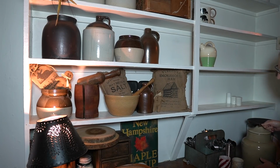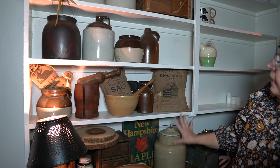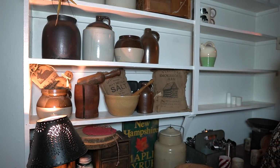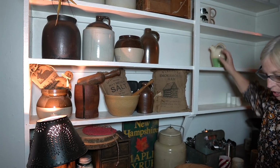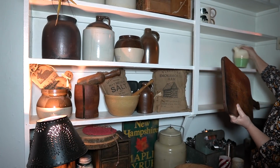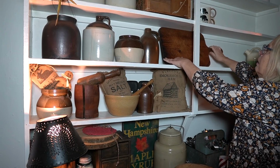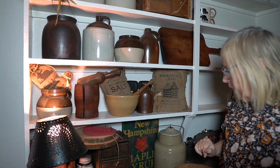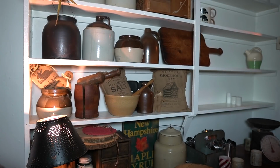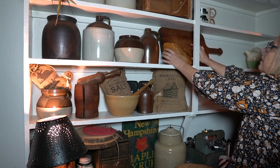I have this crock from Elaine. I think I'll bring that here because it kind of ties in with all the crock themes, and that's the first thing you're gonna see. I'm pillaging all my other displays for this. And I think that fits in there. Pretty much good enough. That's a cutting board, and then I had a smaller one I can put with that one. Just to make it look like a collection.